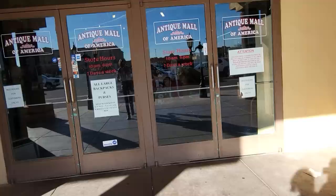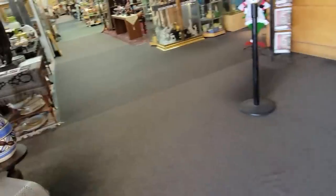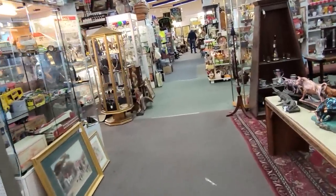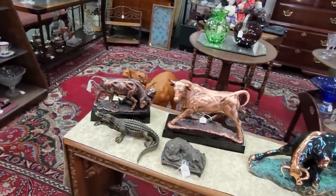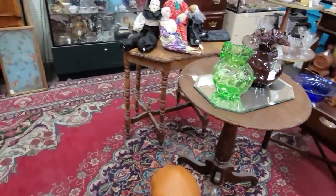All right, with that, we're gonna get inside, do a little shopping. Let's get shop done. All right, we're going in. Let's go see what we can find. Wow. Hello. All right, so many beautiful things. Where do we start? At the couch. At the cows? These cows? Yeah. They're cute cows. They're newer though, but that's pretty glass.